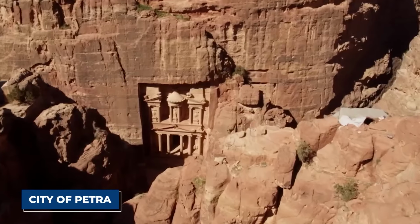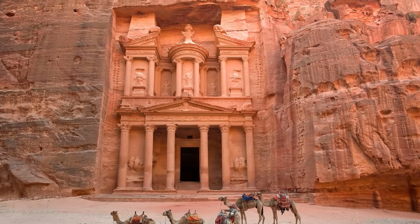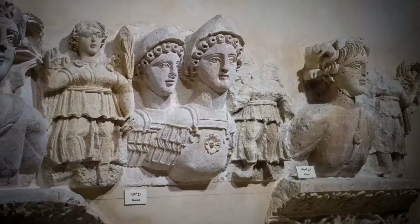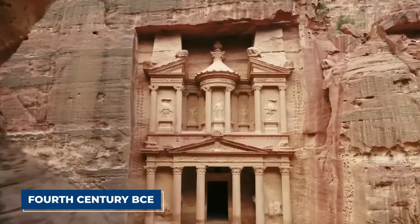The city of Petra, once lively and bustling, now rests quietly in the desert of Jordan. This ancient city, carved directly into red sandstone cliffs, invites us to explore its history and architecture, showcasing the skill of the Nabateans who built it around the 4th century BCE.